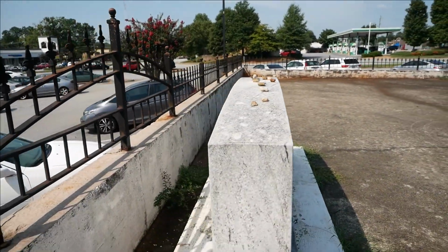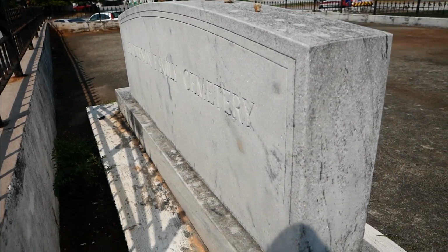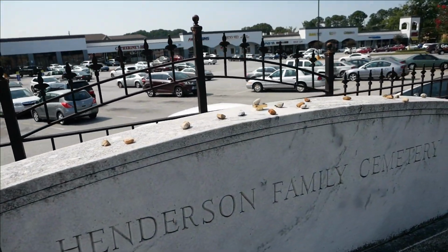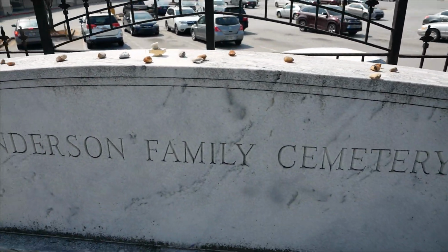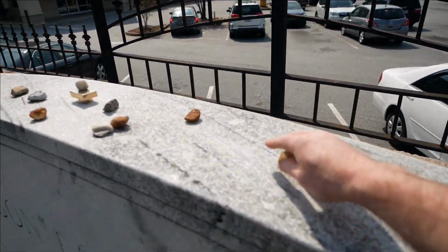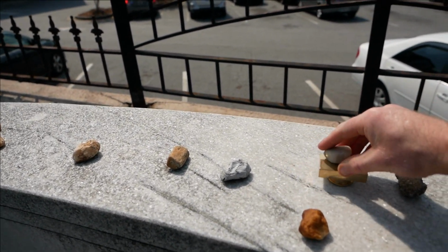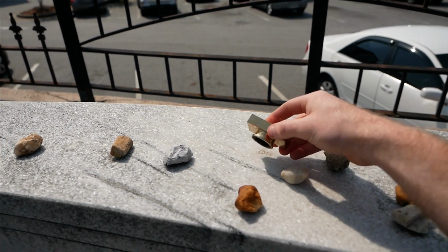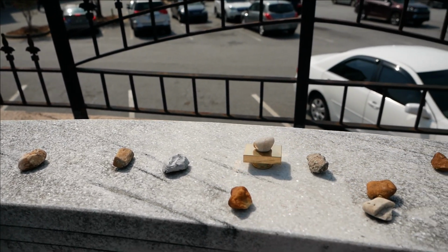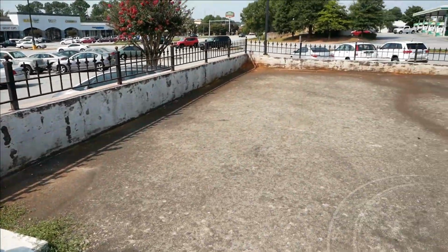Let's take a look at the back of it. Now the back just says Henderson Family Cemetery as well, and so does the front. And you can see that they've had quite a few visitors here, just from the rocks being placed. Now there's a piece of something right here. Piece of gold, something, I don't know what that is, but we'll place that back how we found it. This is the Henderson Family Cemetery. Take a look around this as well.